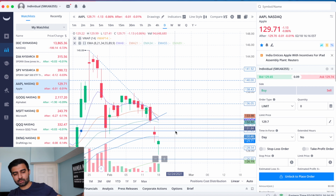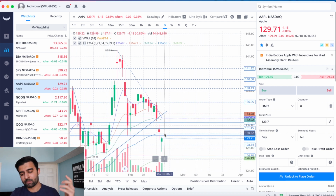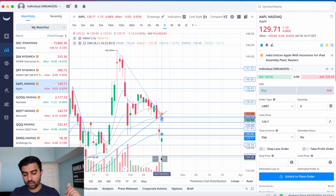Again, tomorrow is options expiration. It is not only the weeklies expiring, but the monthlies expiring as well, which is always a little bit weird in terms of how the market moves, because market makers are sometimes trying to push it one way or the other. So be careful of that if you are trading it tomorrow. Again, right now, what we really need to see is if we can capture this 55 EMA in the mid 130.50s, or if we go down to visit this 89 EMA at 126.19.